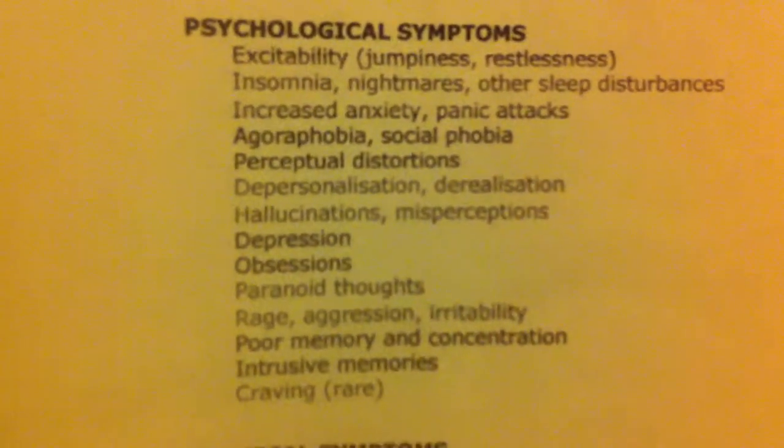I have definitely been having perceptual distortions. This is one of the worst symptoms, depersonalization. That's where you feel like you're not even in your own body. You feel almost like a spirit trapped. The best way I can describe it is you only feel halfway conscious of your own reality and everything. It almost feels like you're watching a videotape of someone else's life, and you're not even in control.